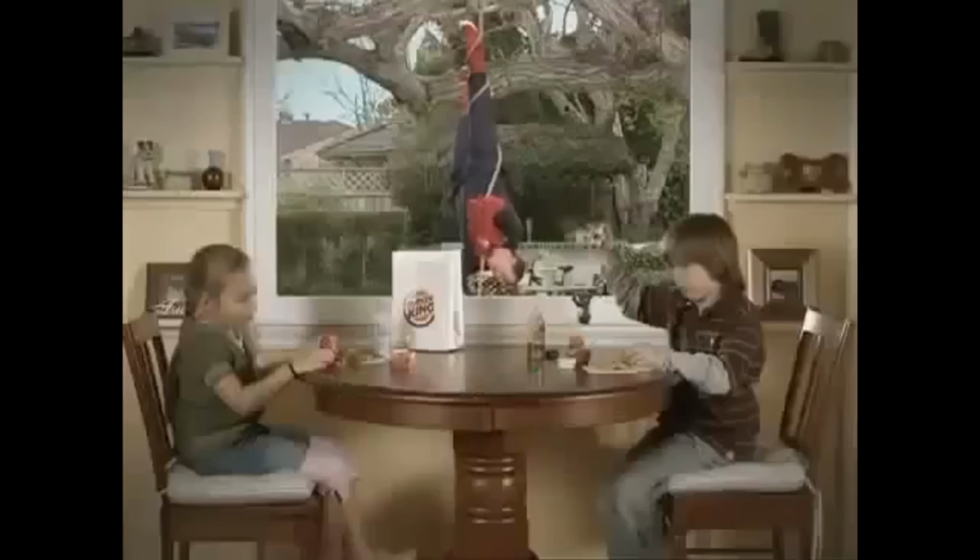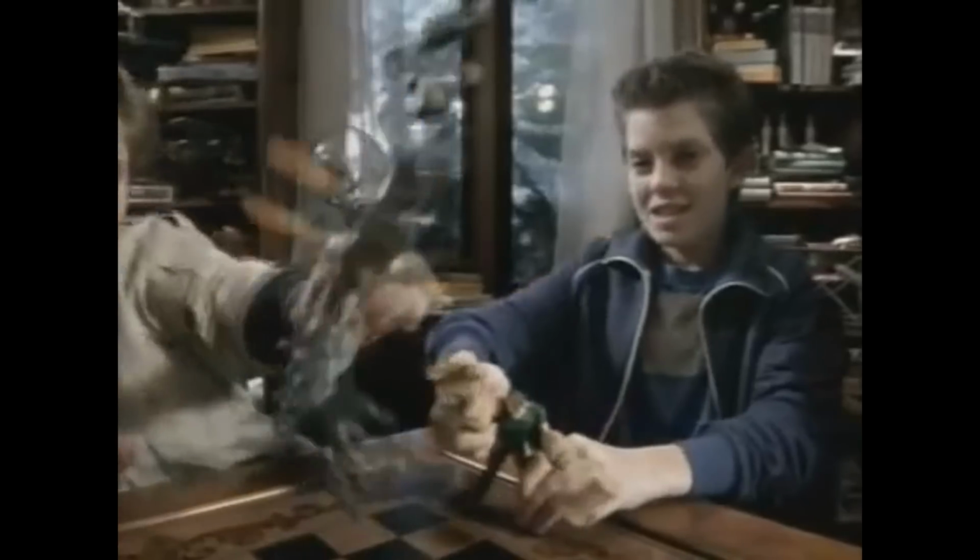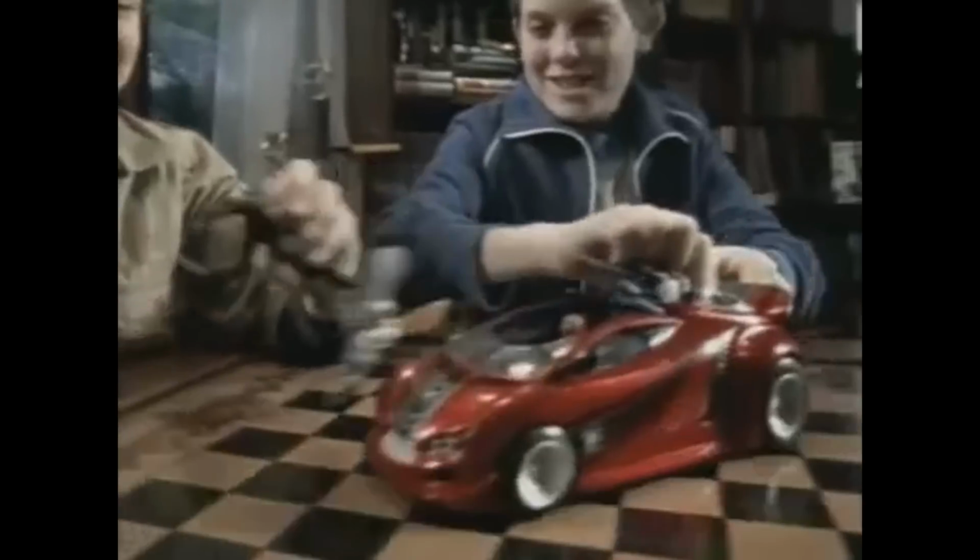The years went on and I was able to acquire a bit more through the means of yard sales and also kids meals. Eventually we got Spider-Man 3, and with that the release of its figures that then came from Hasbro, as opposed to the prior ones from Spider-Man 1 and 2, which were made by Toy Biz.